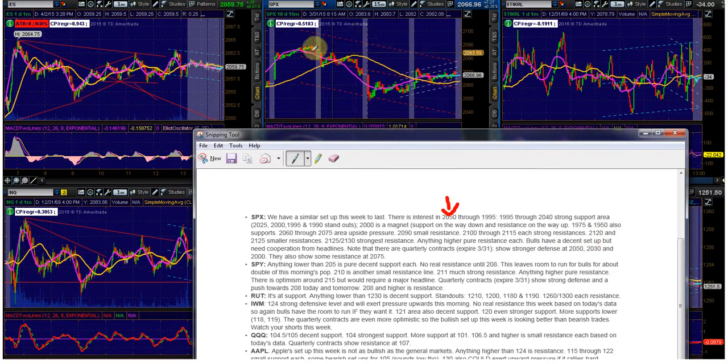And then I say, okay, let's say these break down. We still have resistance here and more resistance higher. So the bulls had a decent setup. They did, especially in the small caps. These are not small caps. But they needed the headlines to cooperate, and maybe they did, maybe they didn't. Maybe how they interpreted the headlines, I don't know. There were also the quarterlies that expired. The quarterlies also showed defense at 2050, 2030, and 2000. They also showed resistance at 2075.